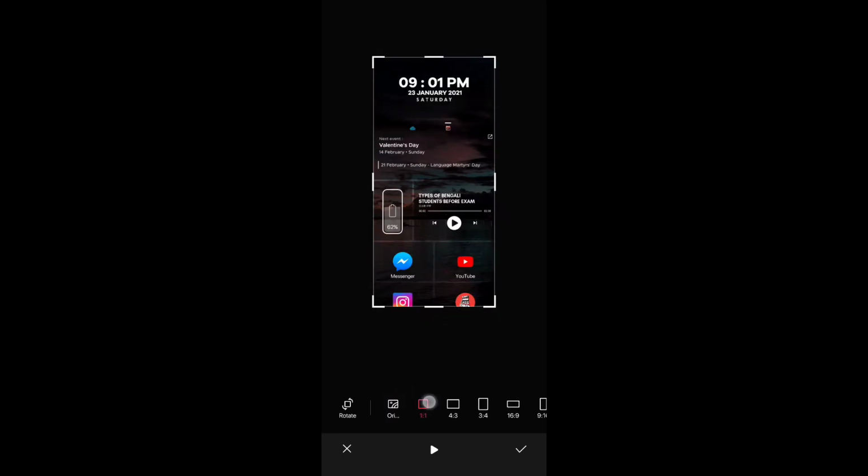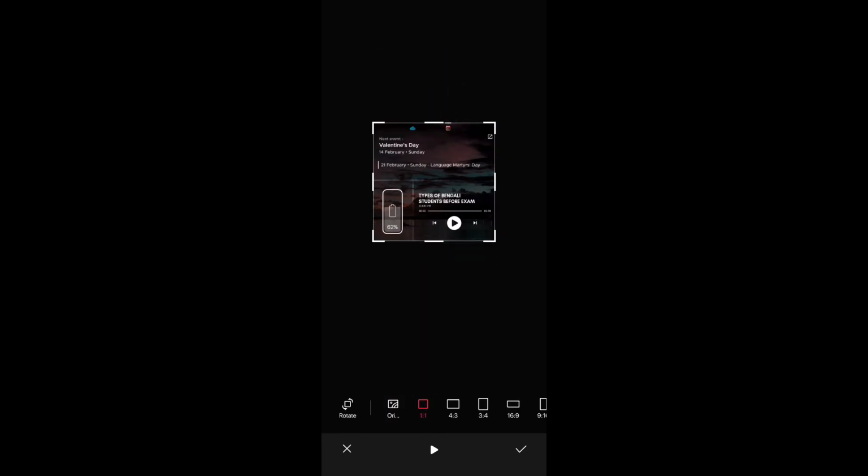4:3, the aspect ratio just changes, but I cannot choose my desired area even if I pinch and try, as you can see. So I think this is another bummer for this Realme UI. I cannot just move it. It just forces me to do the aspect ratio they've provided, nothing else. So this is another bug I think that needs to be fixed, because this is a major bummer to me. To video editors, this could be a major bummer.